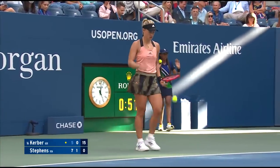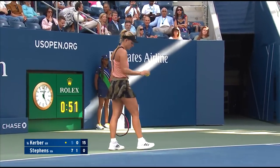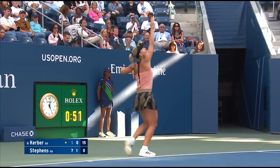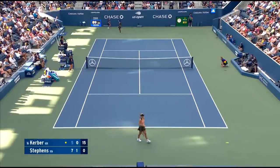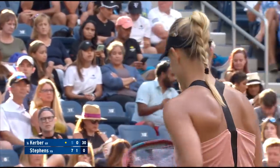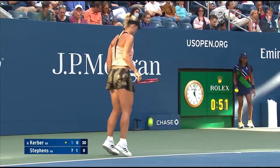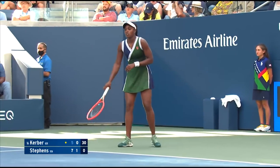Toward the end of the first set is where she started playing more aggressively when that shot presented itself, flattening the ball out more. She's just going to have to continue to try to play like that. Flatten more balls out. Maybe come a little bit out of her comfort zone. She knows she can play. She can play at that level.